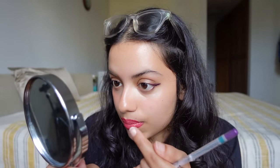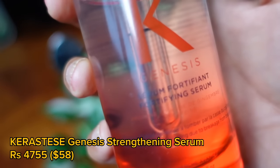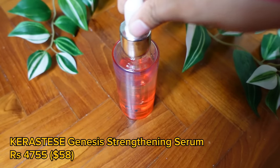Okay, one more thing. As I'm looking into this mirror to do my eyes, I'm also noticing that my eyelashes are so much longer. The Ordinary peptide serum works wonders. Now, the final product is also the most expensive product. This is the Kerastase Genesis Fortifying Serum. It was like $60 USD.